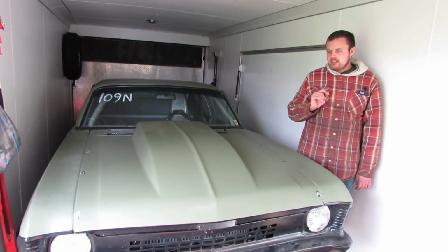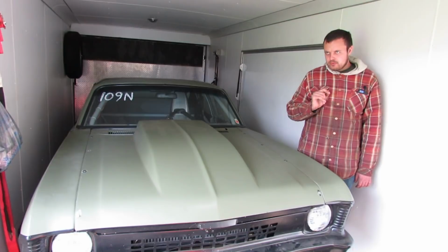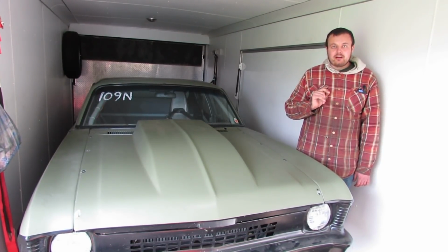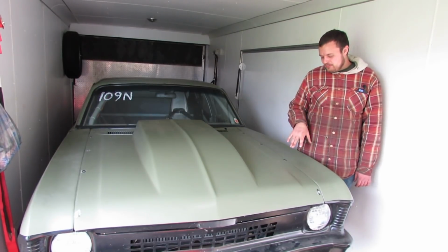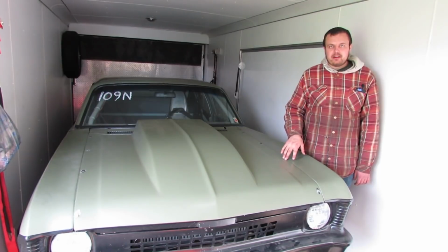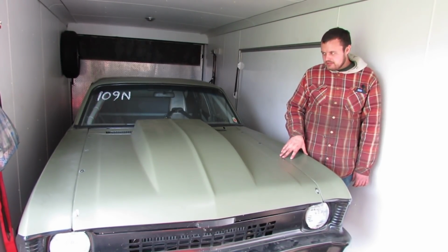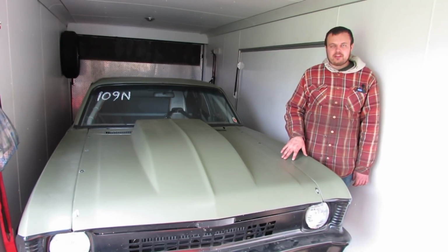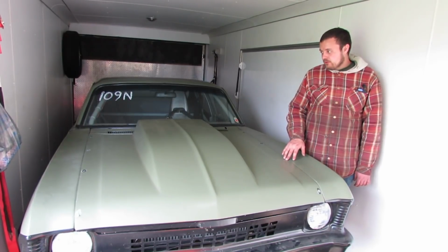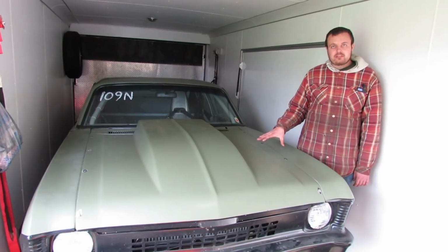We didn't get close to running our 1,000 horsepower that we made on the dyno. I'd say we're probably 10 psi off of that 1,000 horsepower. So my guess is that would be around 300 horsepower. So I think a very real number for the all-out potential of this car is probably a 7-second pass. That would be an amazing accomplishment, especially for what we have in this car.